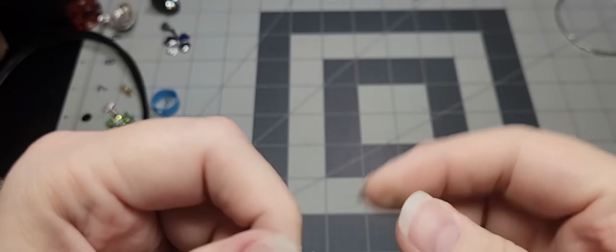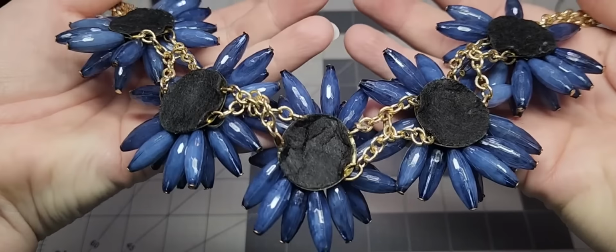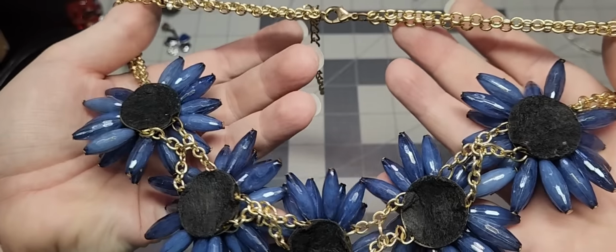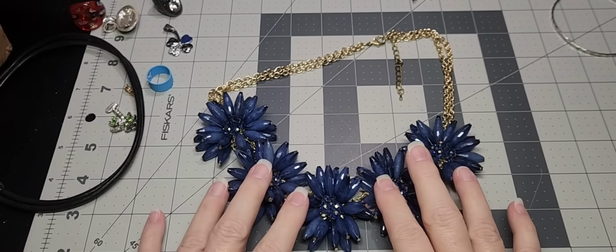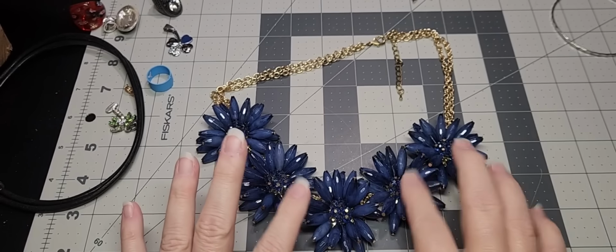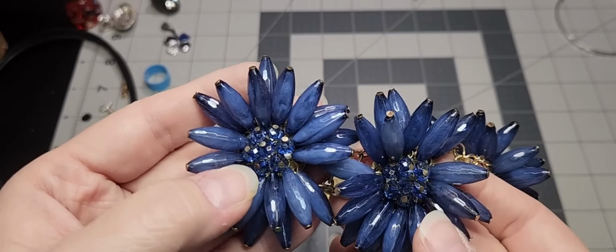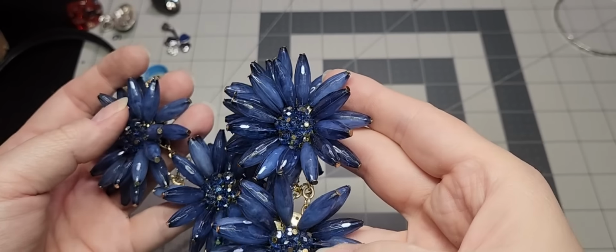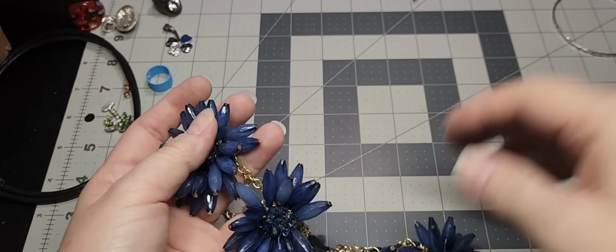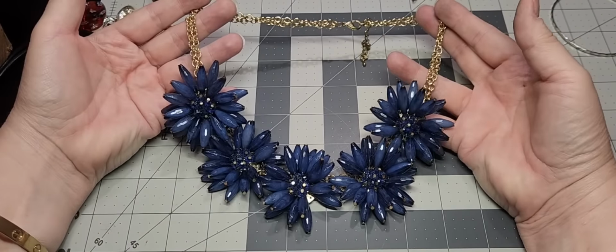Now these little flowers are getting caught in all sorts of stuff. They just have like a black felt on the back. And they are blues on the front. And then they just have a little smaller stones in the flowers, and it looks like all of those are there, so I don't think it's missing anything. I have a nut in here. I don't think it's missing anything, so we're gonna say yes.